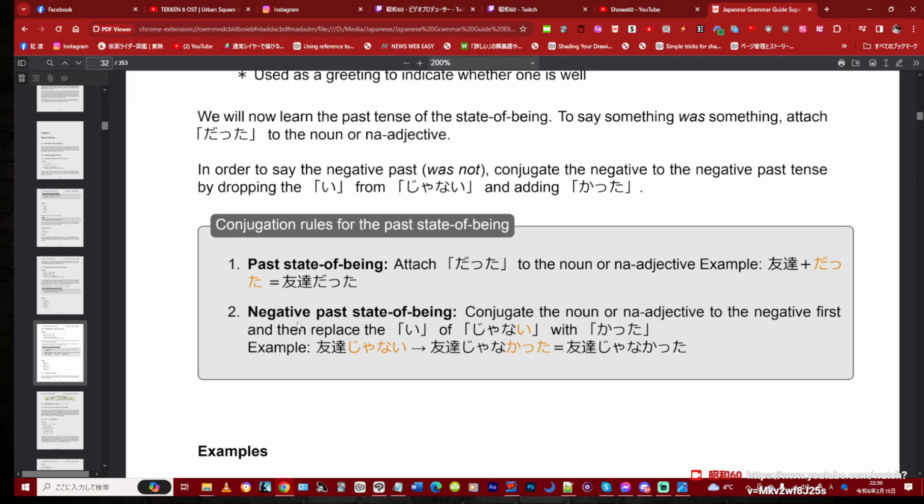Negative past state of being. For the negative past state of being, conjugate the noun or non-adjective to the negative first, and then replace the e of janai with katta. For example, the past tense equivalent of tomodachi janai is tomodachi janakatta, which means that wasn't my friend.